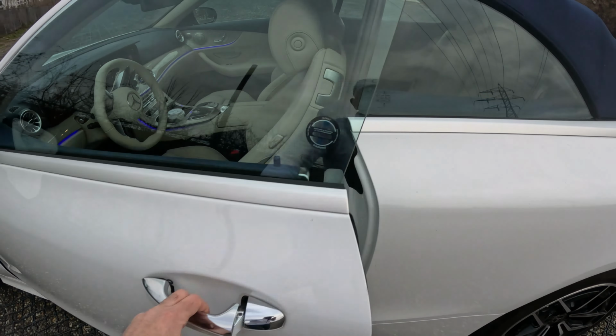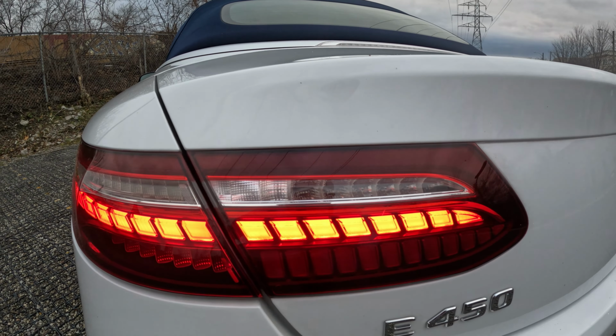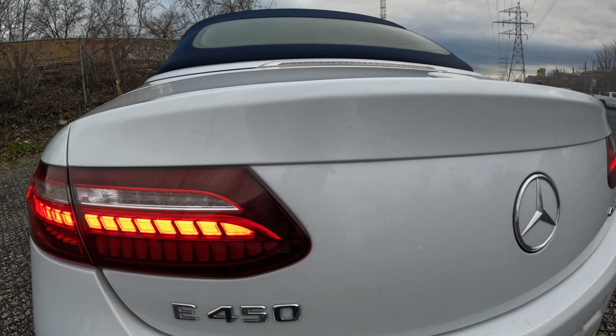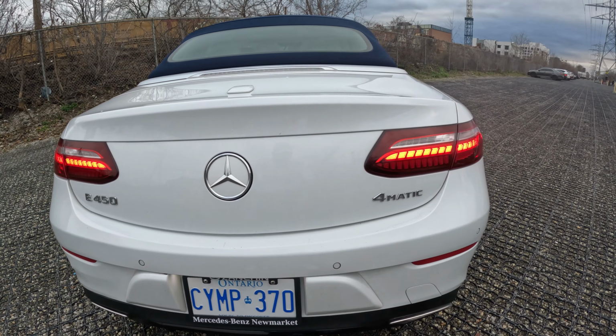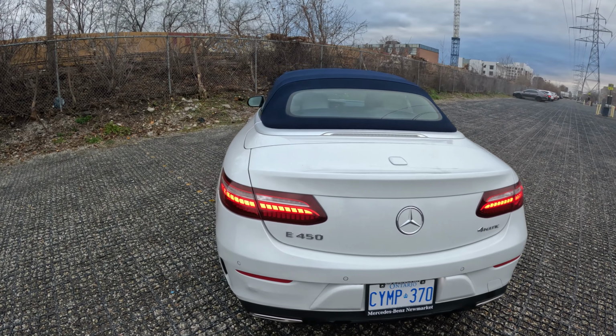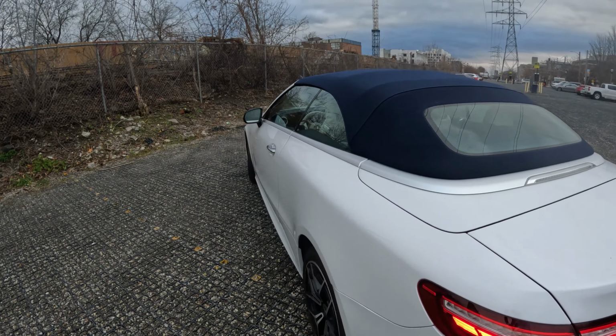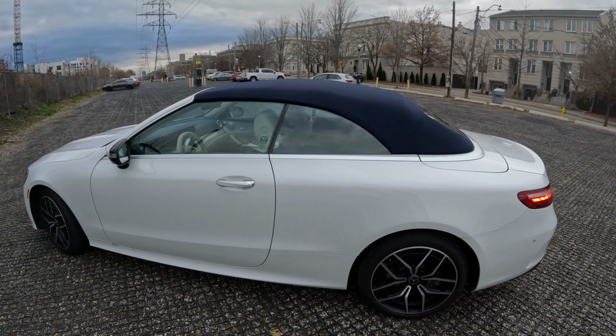Really loving the styling of the rear lights. Almost like a bunch of little sort of squares all pieced together. Looks really beautiful. There's your E450 badging, your 4Matic. Pretty simple exhaust. This car is obviously not known for being sporty. It's not a powerful sporty car. It's more luxury. It's more based on comfortability, right? And this car really ticks that box.